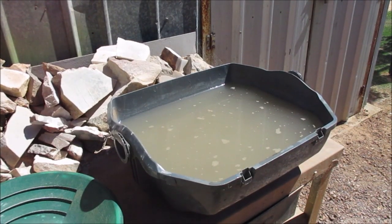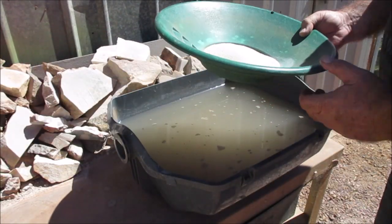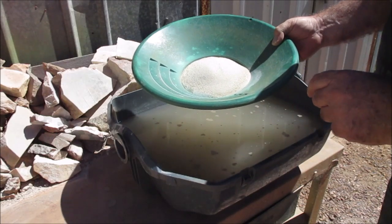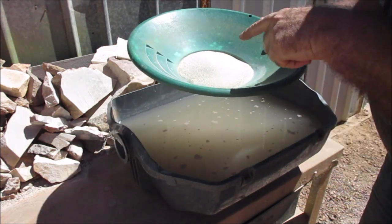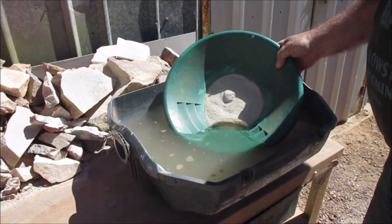Okay, this is pan number one of the quartz. This is a quartz that had that metal detector sanded off on it. I think it's magnetite that's in this quartz that was giving off the signal. Yeah, anyway, we'll pan it out and see what we get.